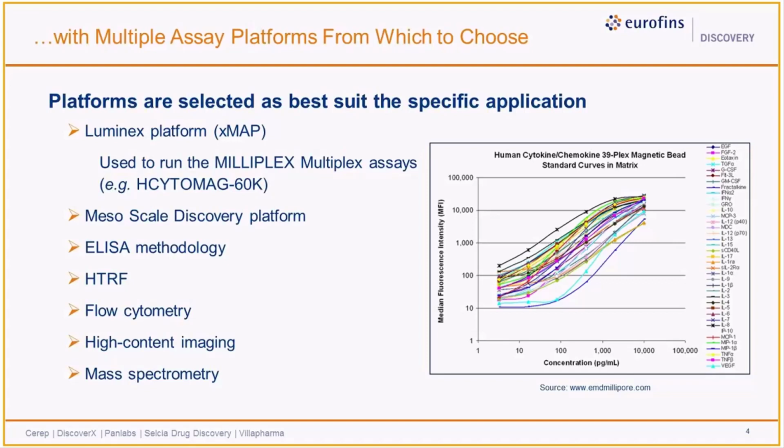with another. We also have at our disposal a high-content imaging system, and we can employ this to look at biomarkers on a more close inspection basis, where we might be, for example, looking at the nuclear translocation of a biomarker, or other biomarkers that might be better suited to evaluation in fixed cells by high-content imaging.